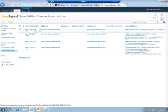There are some very good tools both within SharePoint and also within Nintex for integrating with other data sources. So if you need to pull your document number or your transmittal number from a separate system or another database, yes, you can absolutely do that.